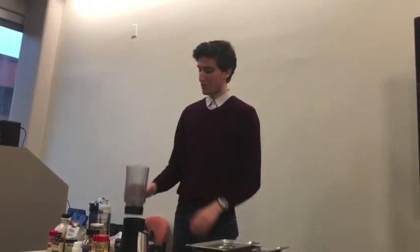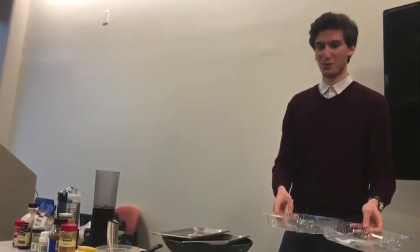Complicated part. Okay, so we're going to start making the waffles. The first thing I'm going to do is, so I didn't bring a bowl. We're using this as our bowl to mix the batter. Not sure how it's going to work, but we'll find out.